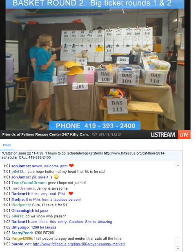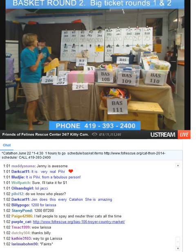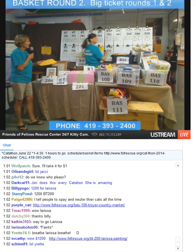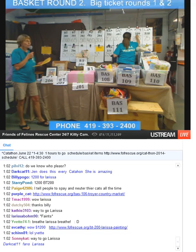Big ticket item. Larissa, you're climbing. You're up to 1,200. We have lots of 200s over here on the baskets. The 109 basket, which is Farrell's artwork, is now up to $275.